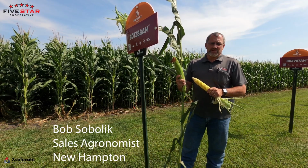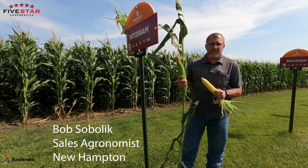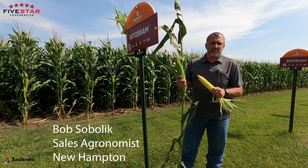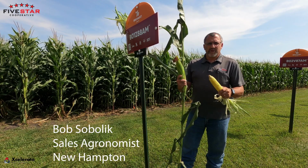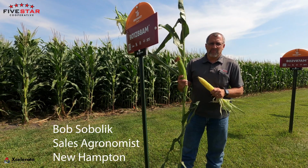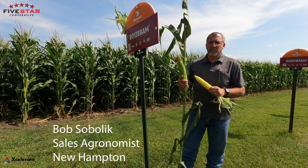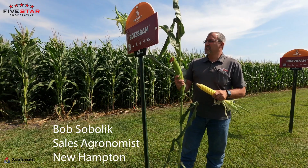A couple specific things about this B01 is that it's got great drought stress tolerance, so we can go onto those lighter soils and lower that population even a little bit more. We get the rain, we get the nutrients throughout the season, we get that ear flex. But it does also perform well on those medium to heavy soils and those high producing areas. Got great late season plant health on most ear diseases.